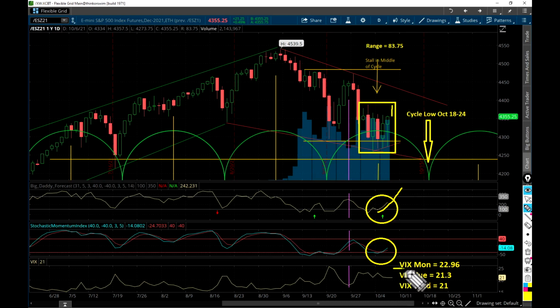Okay, down here by the VIX, you can see Monday was 22.96. Then on Tuesday, 21.3, and today, 21. So the VIX is slowly, between yesterday and today, trying to become less volatile. So it makes sense, right? Price came up today, volatility came down a little bit.